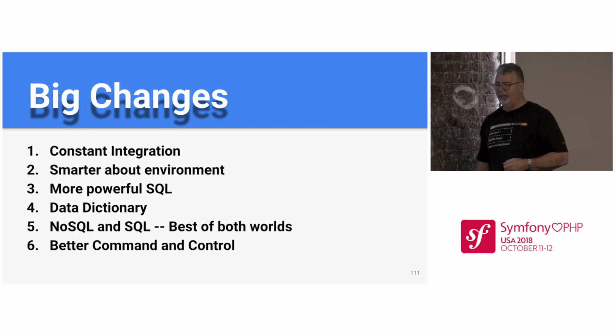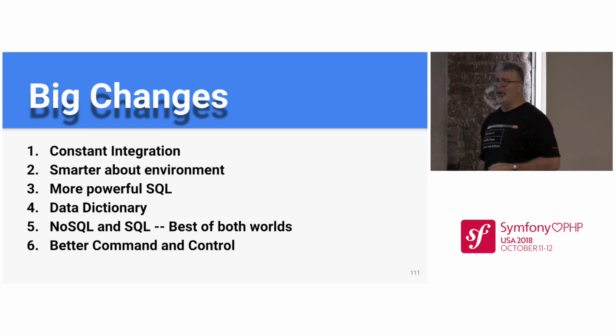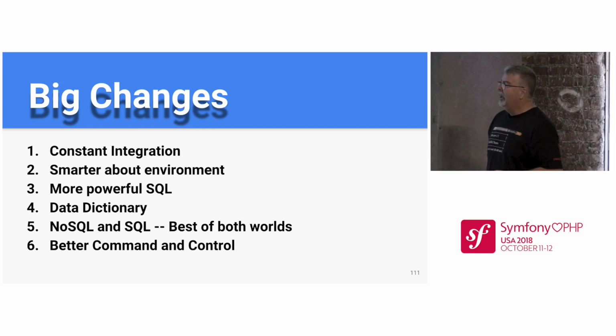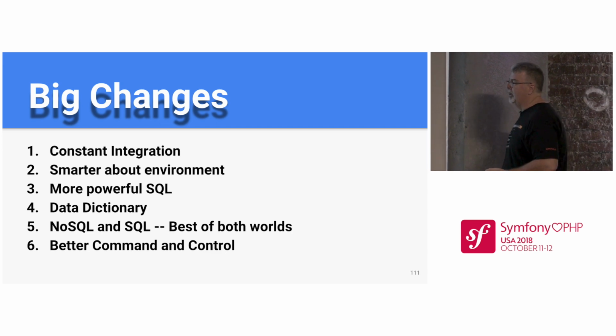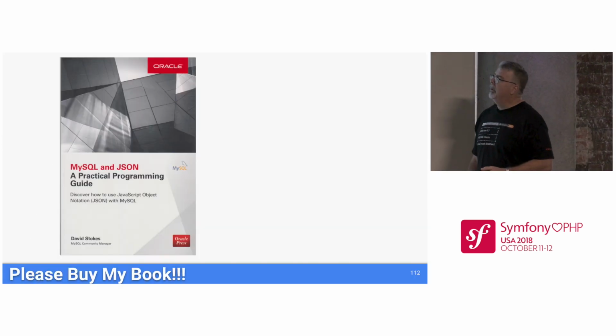By the way, there's a guy named Alexander Rubin from Percona. He got bored at 40 million. That's a lot more patience than I have. With the document store, you get the best of NoSQL and SQL worlds, and we're trying to give you better command and control over everything.